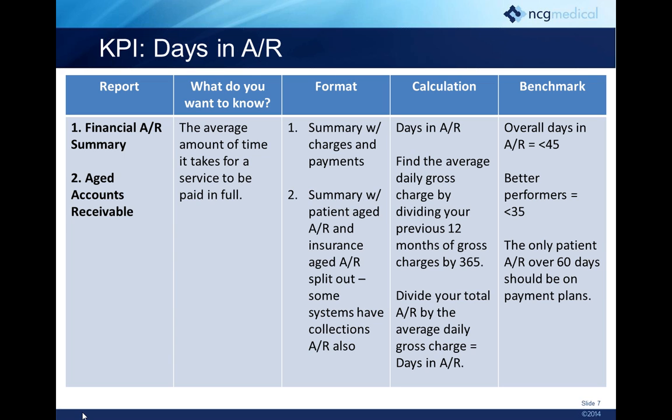To calculate days in AR, you will need to run 2 reports from your practice management software. The first report is a financial AR summary report for a specific time frame. This could be 6 or 12 months typically. This report is going to provide you a summary of the total charges and payments for that specific period.